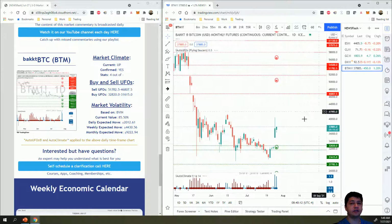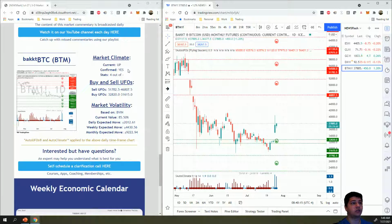Last but not least, Bitcoin. All right, so the current market climate is up as of yesterday. It is the second one up. It's counting four from the previous two blue unconfirmed candles, but over the weekend we had some potentially positive news that we're still waiting to determine what's going to happen. However, that news drove price up substantially. So much so that it actually created a UFO 32,820 to 31,650 right here in this area.